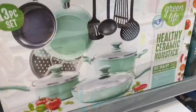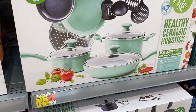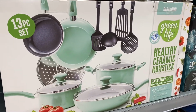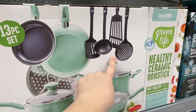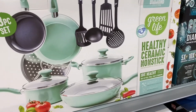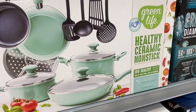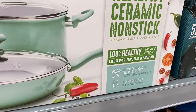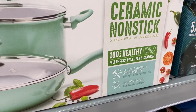I wanted to show you guys this set of cookware. It's $79 and you get this whole set, which is really great. They even have some utensils with it. But this set is by Green Life and it is a healthy ceramic non-stick, so it doesn't have all of the toxins in the pots when you cook and stuff like that.